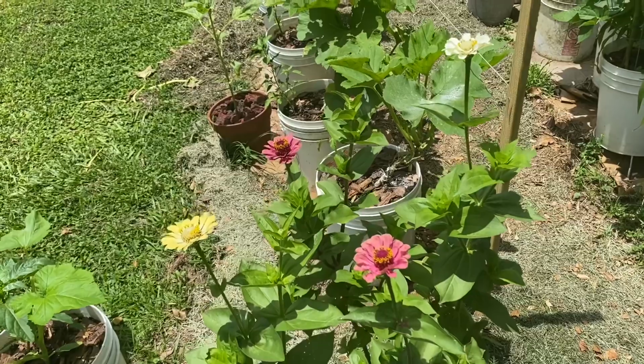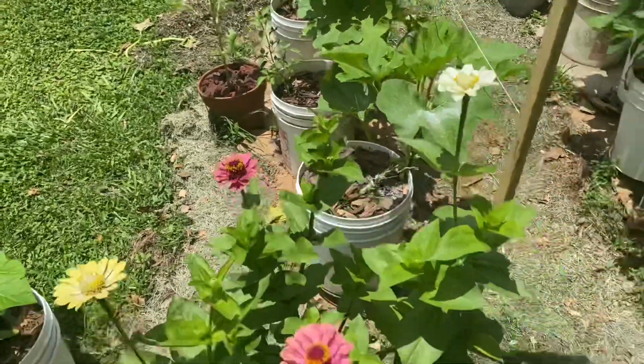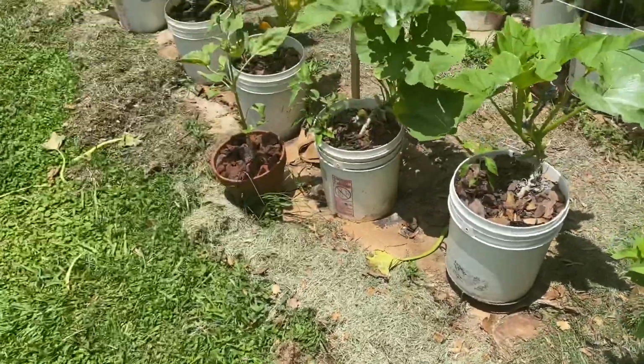Anyway, there's some zinnias. Two pink ones, a yellow one, and a white one. Looks like this one's gonna flower soon or open up soon. I'm rearranging a few plants. I'm fixing to move this one.